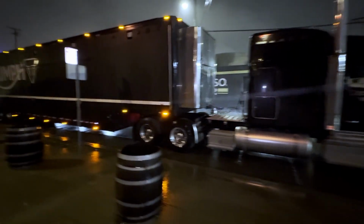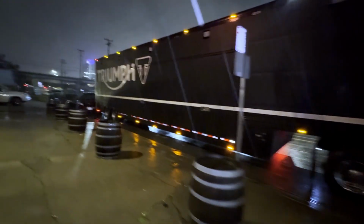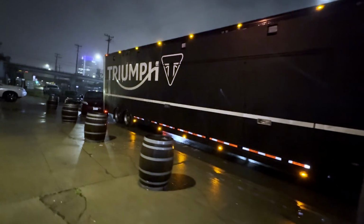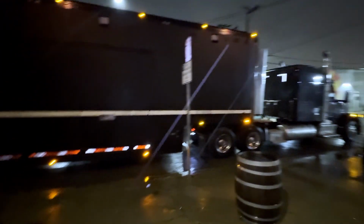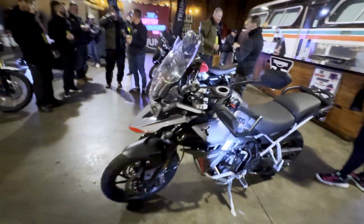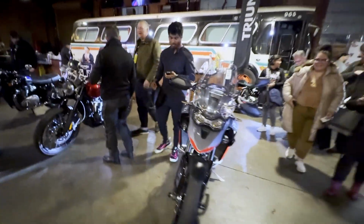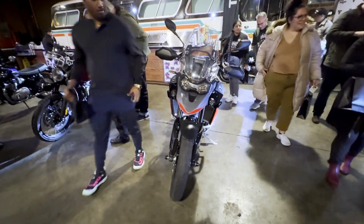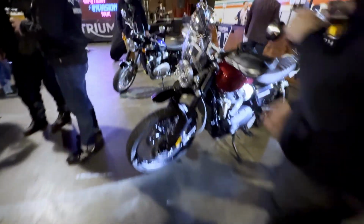There it goes. All right. As you can see, the rain's coming down pretty good, but we're here at the Triumph British Invasion. So here's the truck. We're going to go inside and take a look at a few bikes. Well, here we are at the British Invasion tour, where Triumph has brought in all their bikes. So we'll take a quick look at some of the bikes here.